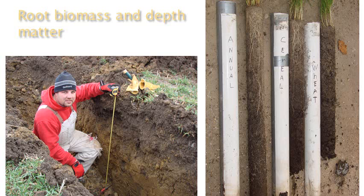I kind of forgot this slide was in here, but how many people dig root pits on their farm?